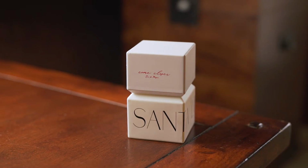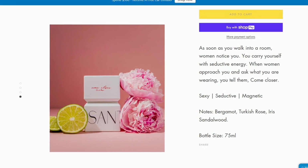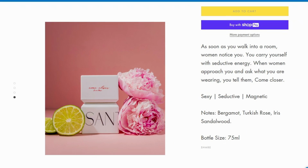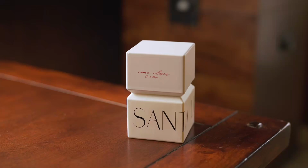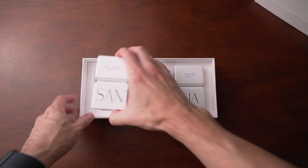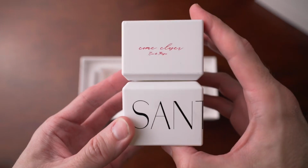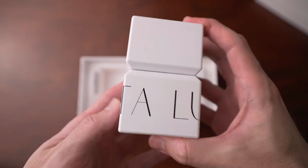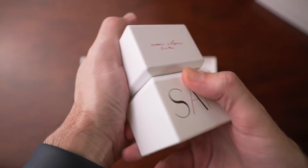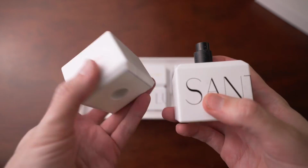Now, Come Closer is described as sexy, magnetic, and seductive from the website. The notes in this are bergamot, Turkish rose, iris, and sandalwood. And what I like about this is it's definitely a rose-forward scent. It has a lot of rose in this, and I get that right away. But as someone who personally does not really like rose fragrances, even I really like this one a lot. It is rose, but it's more of a masculine style rose, which I really appreciate here.